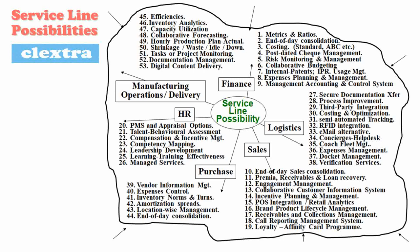So you can see how just the finance one module can be a standalone for a bank, which can maintain the portfolio of all companies. Likewise, if there's a very large multinational and they want to track the metrics and ratios of all their vendors, you could use Clextra as a platform for monitoring the metrics and ratios.